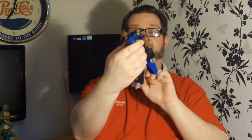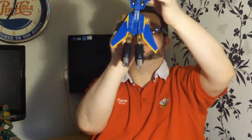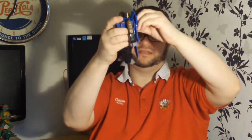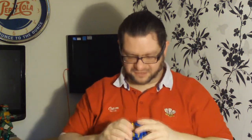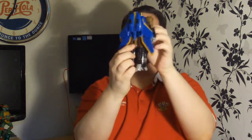But there you are. You then want to take this back bit, and that then becomes a backpack. Because there is a little hole just in his back there, and there's a little post just there. That basically just goes in, like so, fits in. Not especially well, if I'm being honest. But that becomes a little backpack, which is very nice. So it'll become apparent later why this is important. But there you have him.